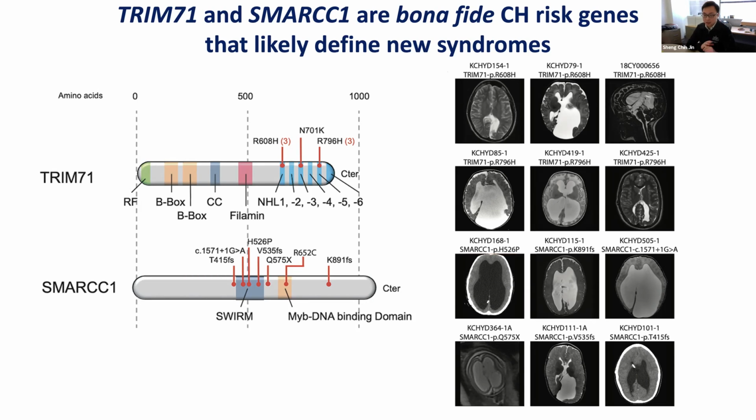And I want to say the strong clustering of TRIM71 mutations in the NHL domain suggests that these mutations might lead to selective loss of particular TRIM71 function.